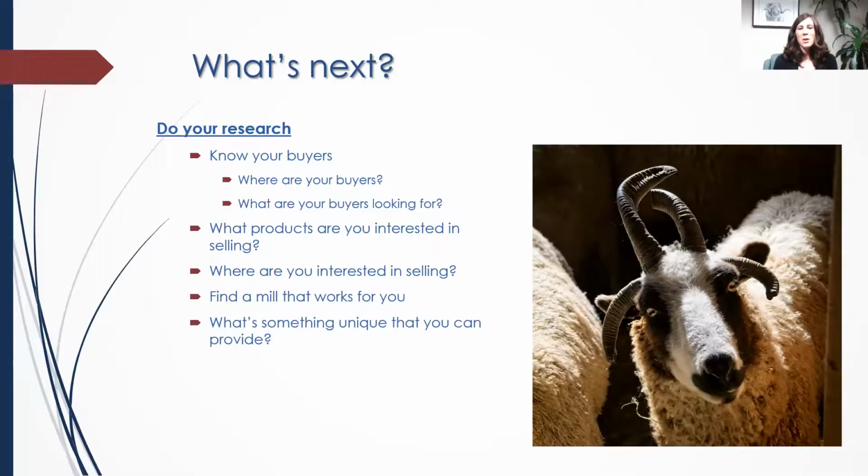And finding a mill that works for you, because at some point you're probably going to end up working with a mill. So find one that works for you. And then maybe something that's unique, whether you want to provide a whole array of items or something specific. Find something that's unique and you can sell.